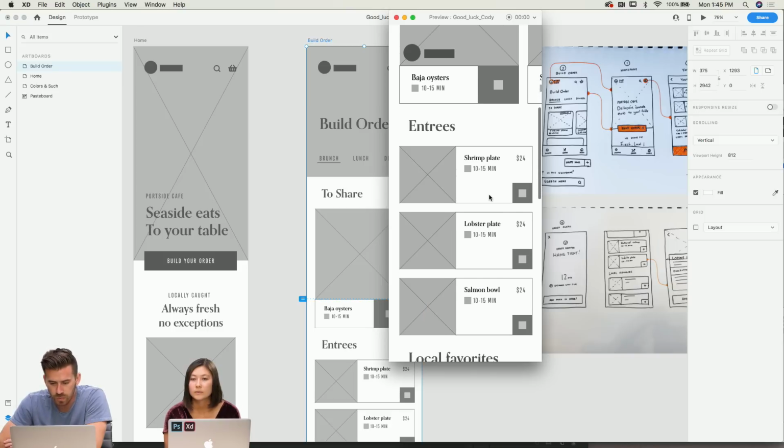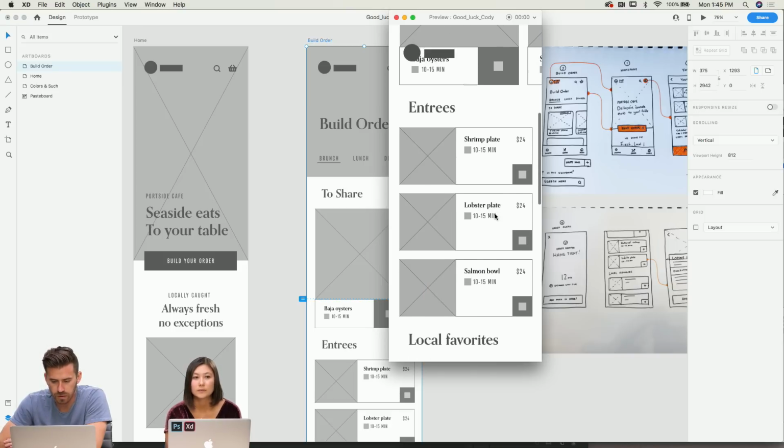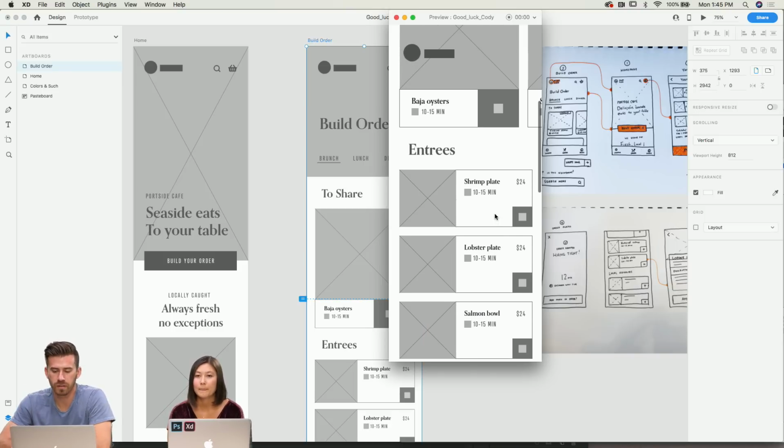So we've got a different format for the cards here. I think it's just a nice visual break from these guys.